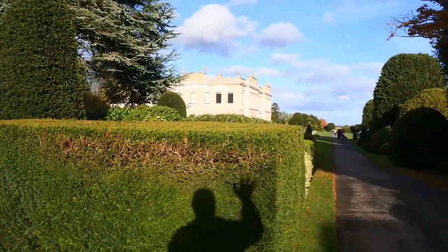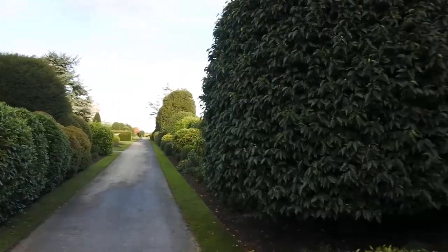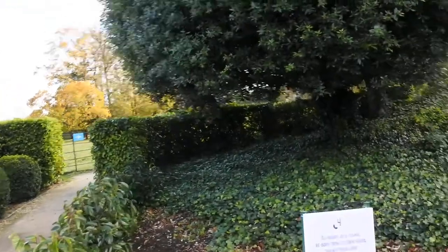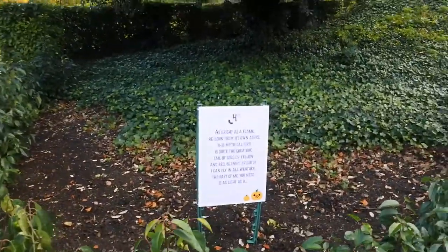There's my shadow. So we're following the spooky trail. So we're on to number 4. What does that say?